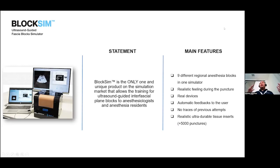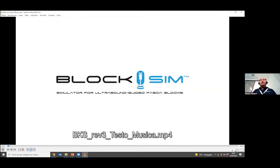Different from the phantoms, where you have one anatomy each phantom, you have the possibility to puncture and have a realistic feeling through the puncture. You use real devices, so no fake devices, no devices with no needle, for example. So you have a real needle, real puncture, and automatic feedback for the user given by the computer. No traces of previous attempts, so no stress for the instructor, and a realistic ultrasound tissue insert, so no stress for the administration as well, that doesn't need to buy the tissue insert often. Now, let's see together what the BlockSim does through this video.